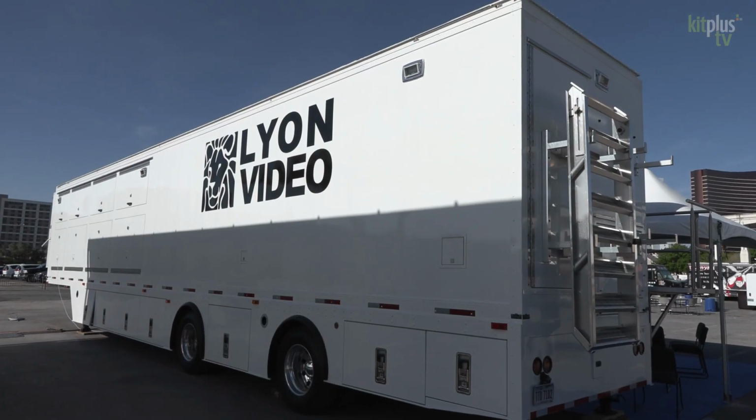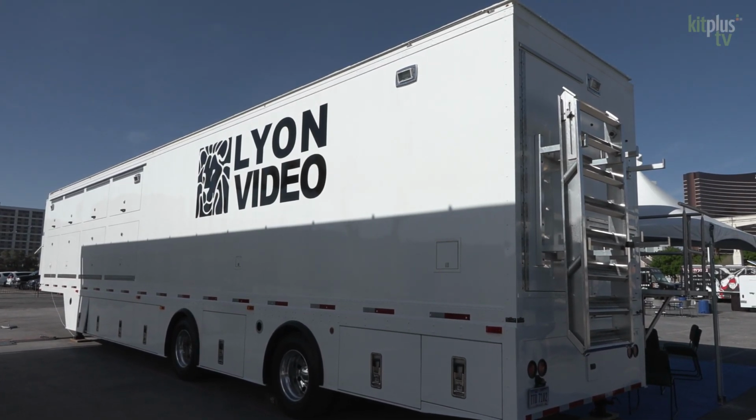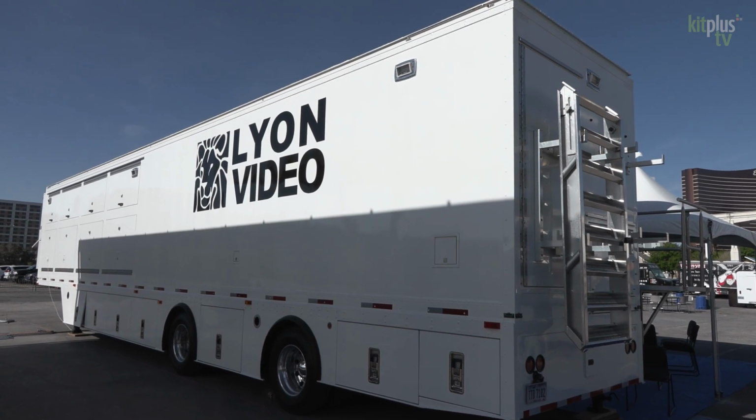We do some entertainment. We've done some red carpet events, some concerts, some corporate events, etc. When was the truck built? This is a year-old truck. Very new. So how many cameras are we managing?